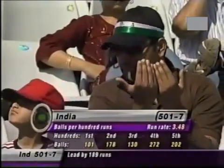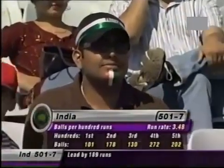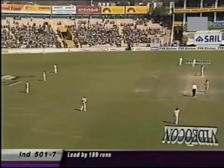Dropped catch, and India have reached 500. It's 501 for 7, the 5th 100 coming off 202 balls. The lead now getting close to 200 for India.